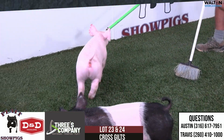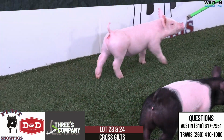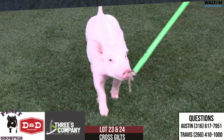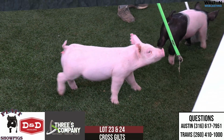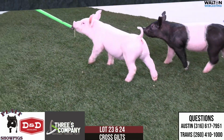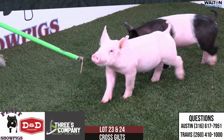She is a short underline gilt, all white kind of a gilt. Should maintain her color. Mother is a Young Love Anchorman from Farrell's. The Jason Williams family showed a few years ago there. She won quite a bit. 2022 would be a calico gilt.